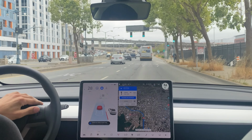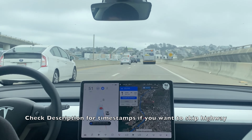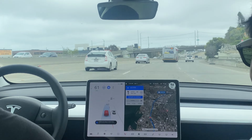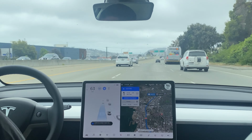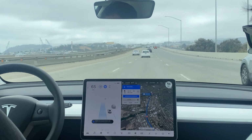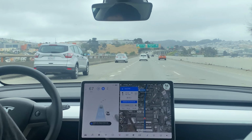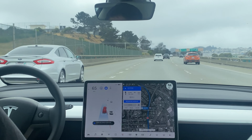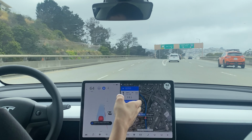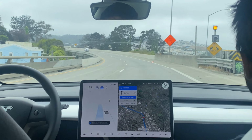All right, here is the freeway on ramp. So right here, we're doing a merge. We're merging from Highway 280 to 101. And it did the merge pretty well.